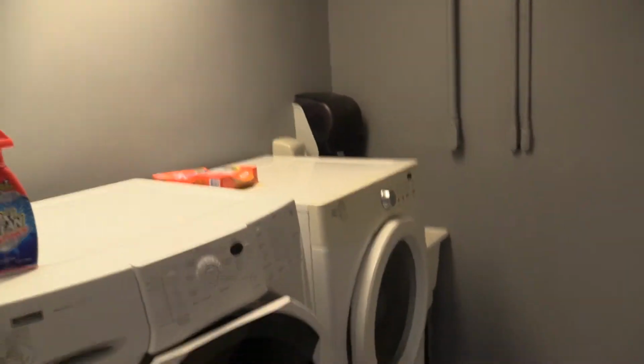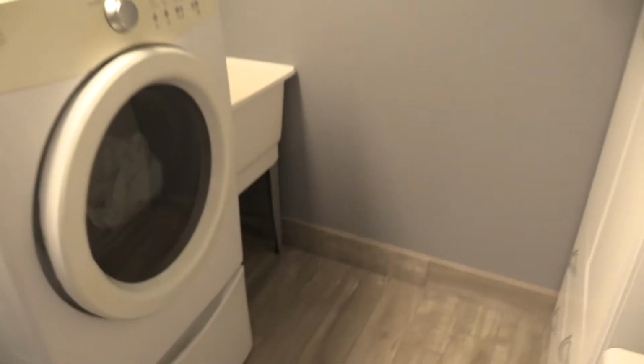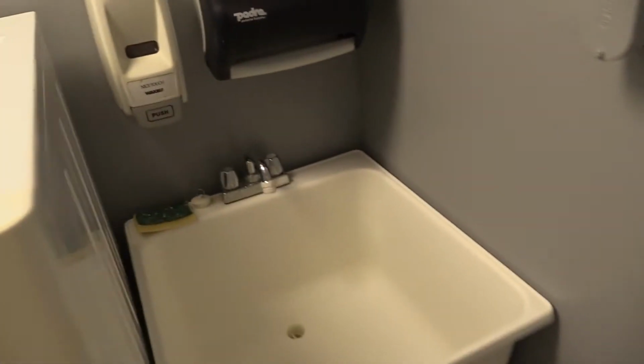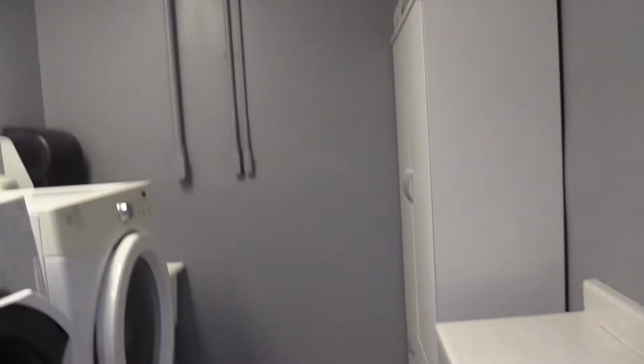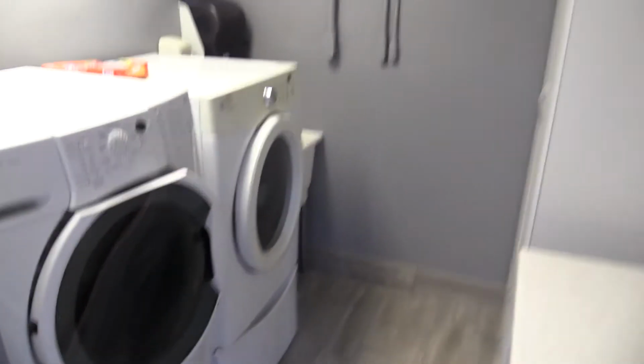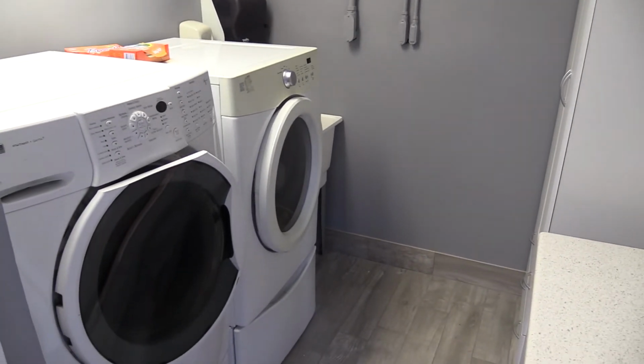Hey, you know what? Real quickly, I want to show you this right here. This is the laundry room. Yes, this used to be that old 1950s pink bathroom, and now it's a laundry room complete with a sink. We got a dryer here, we got a washer here, we got some cabinets, we got some soap right there, and we have a folding table right here, so that's nice. And of course, that same color scheme. We got new drywall on the ceiling, gray paint here, and this nice tile that's going to last a long time right here as well. So this is pretty awesome, and this is a great upgrade.